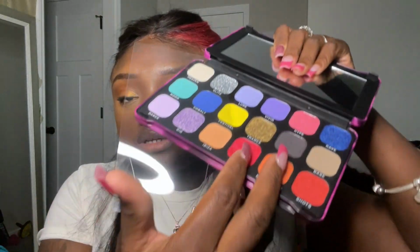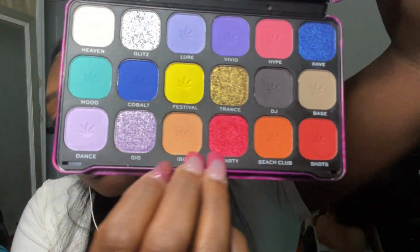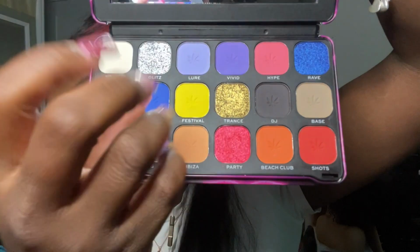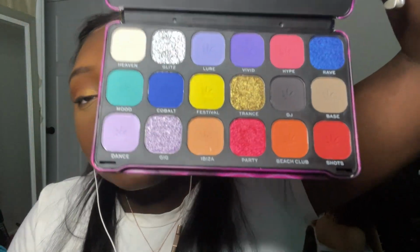This was $15. This palette is $15. So cute. I love Makeup Revolution. I think they have really dope palettes. I like them. Look at this. Look at these colors. They are so cute.